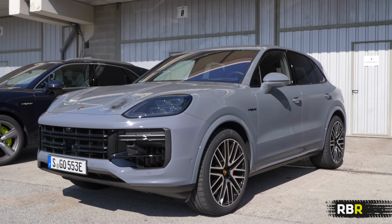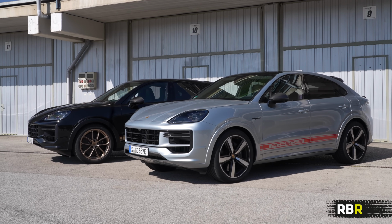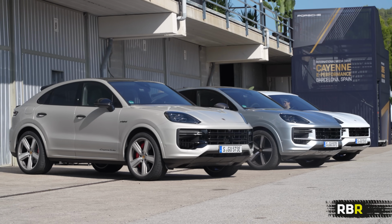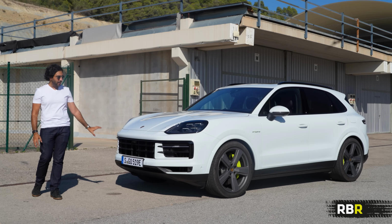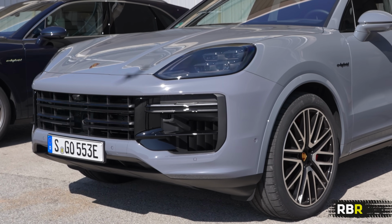The nice thing about this Cayenne, it's really spec dependent. It can look wildly different depending on what you choose, whether you're choosing more black plastic on the car or more body colored bits. The wheels are all wildly different as well. You can color in your front air intakes, or you can go the other way. Of course, you've got SUV and coupe.